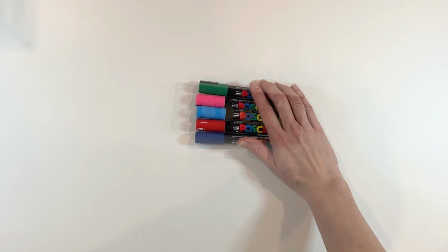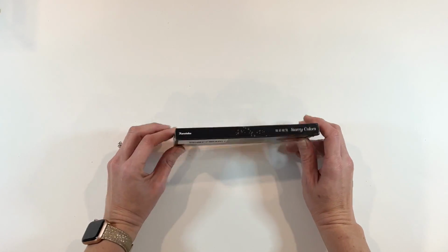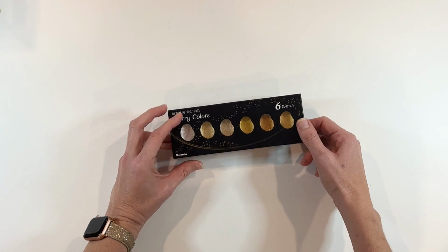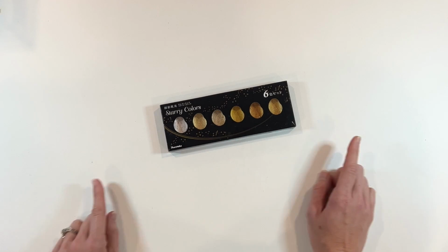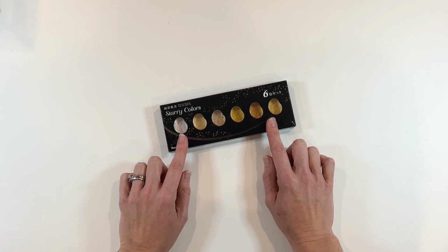I love them. All right, let's talk about something maybe a little bit different. These are some of my favorite watercolors. These are Kuretake watercolors, and I actually received them as a gift years ago as a surprise gift, and I love them.